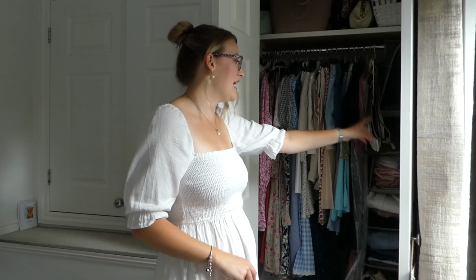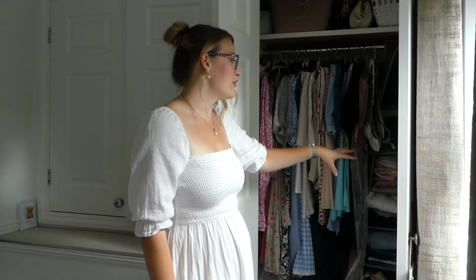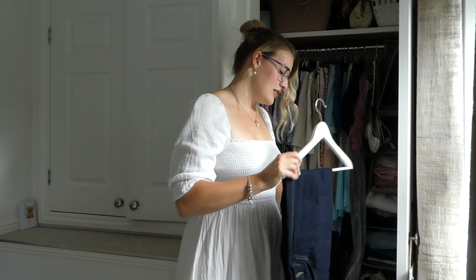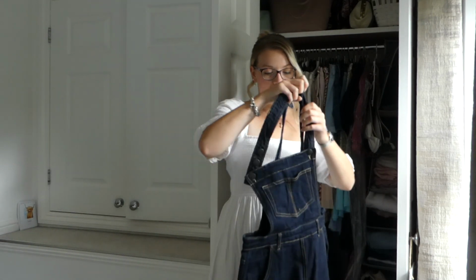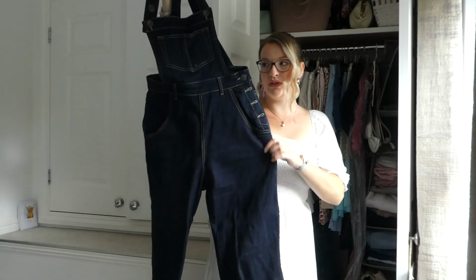I do also have a hanging storage thing here with just little tops, a few jumpers, jeans and stuff like that, which I'm not going to get all of those out today because I know that I'm keeping all of that stuff. That's just basics, really, basic tops and everything that don't need to be hung up and they don't need ironing, basically, so they're just shoved in there. Right, so I'm going to start from this side. The first thing I've got here, I'm going to be keeping: I've got a pair of wide leg dungarees, which I do wear more in autumn winter.